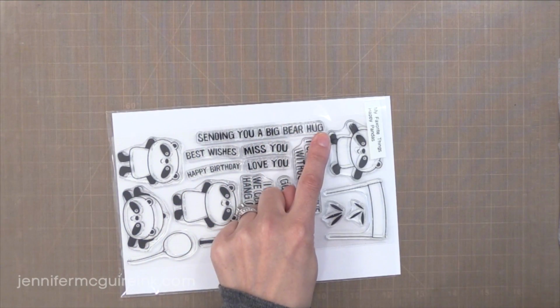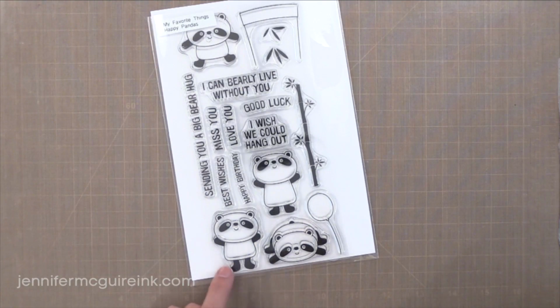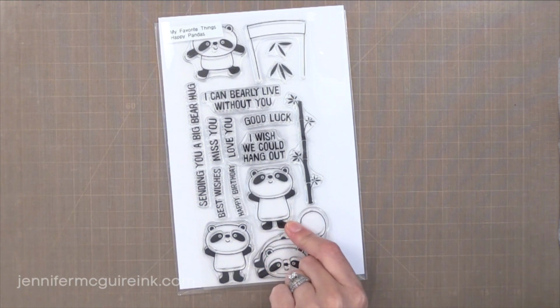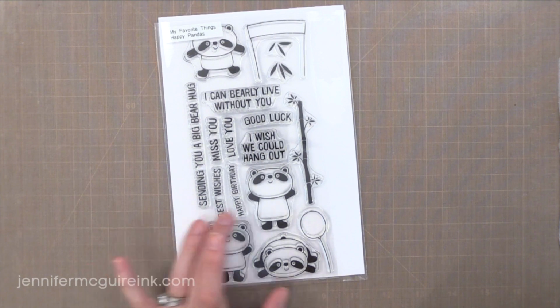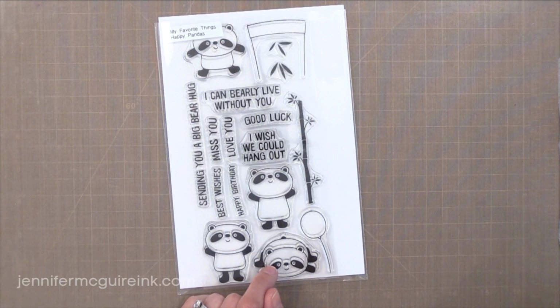Okay, the next stamp set is the Happy Pandas. Now this one would be fun to stamp that panda on the bottom that's laying down, and then on top of him stamp the panda that's sitting, and then on top of him stamp the panda that is standing. So you just have like a pile of pandas on the front of a card celebrating. I like that there is a sign at the top right that you can stamp your sentiment in and then have the panda holding it. There's also a balloon for the panda to hold.